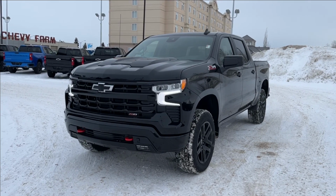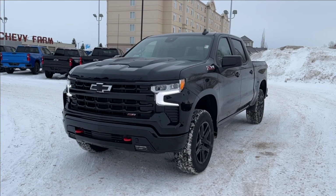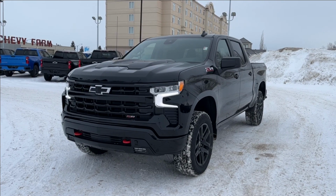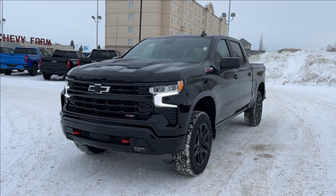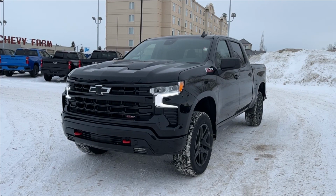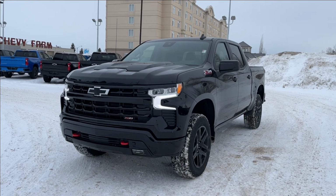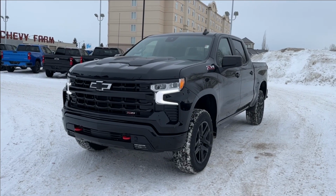Today we're going to be looking at this 2025 Chevrolet Silverado 1500 LT Trail Boss. Comes equipped with a 5.3 liter V8 engine paired to a 10-speed automatic transmission. Other amenities included are a 2-inch lift kit, premium leather heated seats, powered sunroof, Bridgestone all-terrain tires, and so much more. Come check it out.